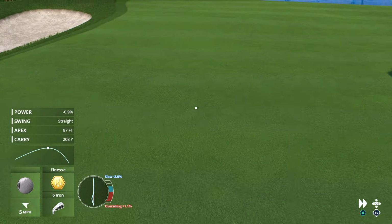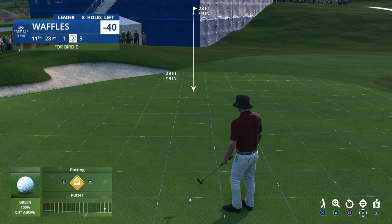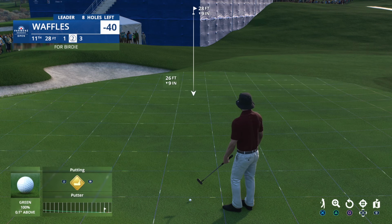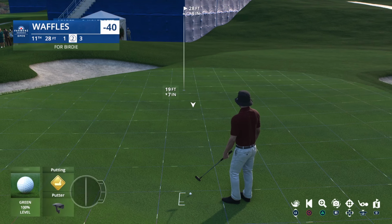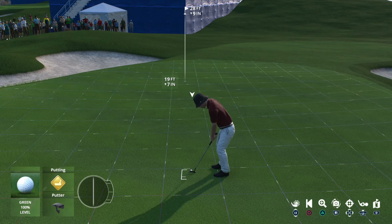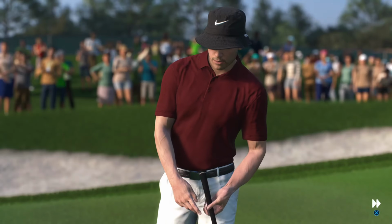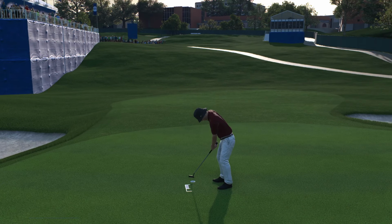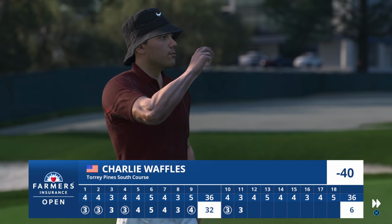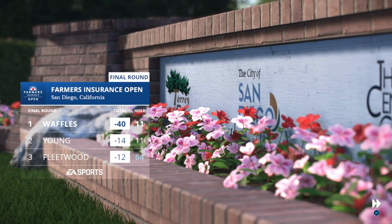And that is on the putting surface here at 11, but not on the right level. So that will be a lightning quick putt coming up. Well, that's good touch right there. So that brushed in for par here at 11. And pars are fine at this point with this tournament well in hand.